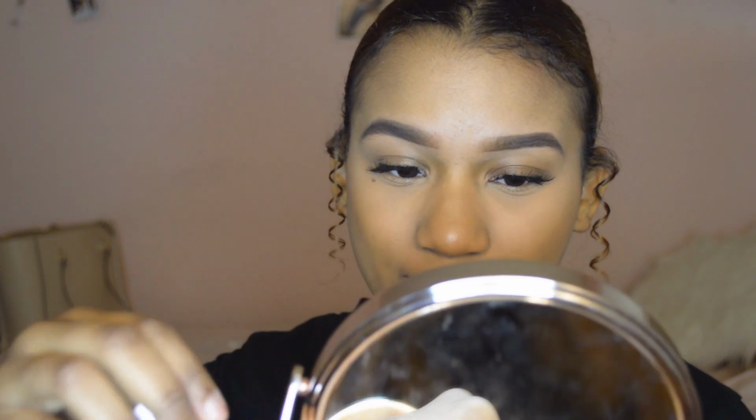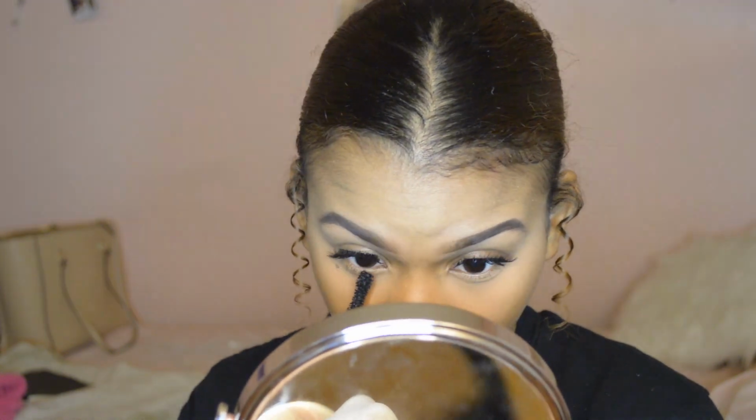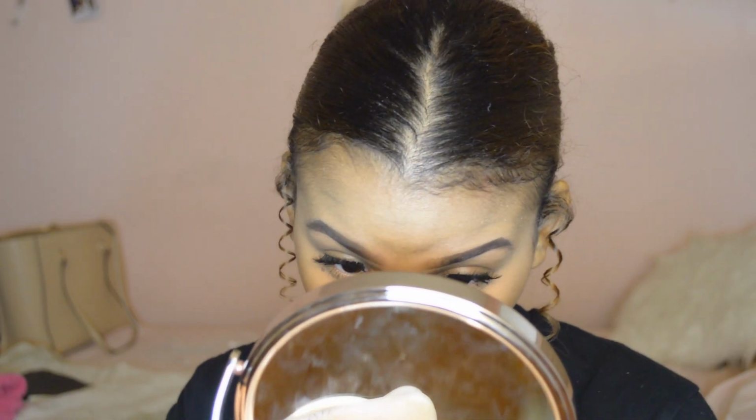So now I'm gonna take some mascara and apply it to my lower lashes. Also, this mistake that I did there, it's gonna stay there. It looks like a birthmark and it looks really cute. Cute. It all comes back full circle.